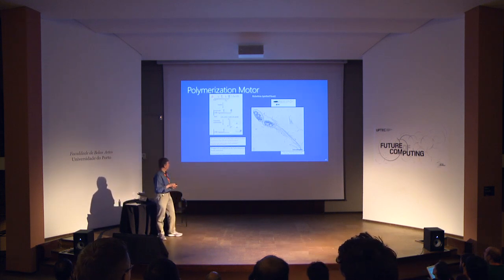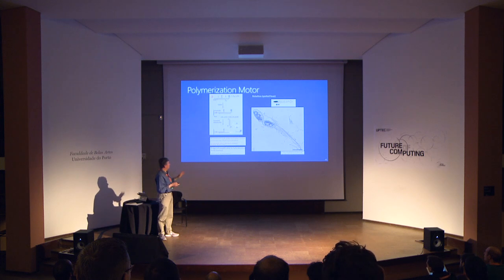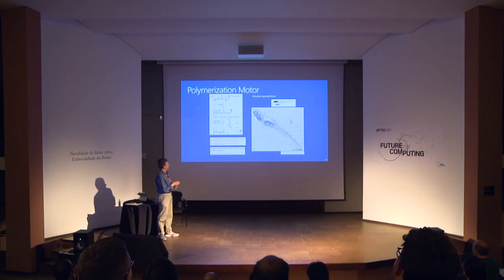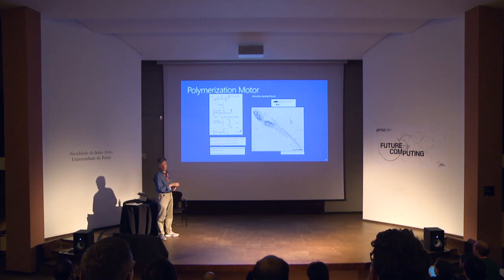You can also build motors out of DNA. Now, this is not DNA. This is the way it's done with proteins by a specific bacteria called Rickettsia, which gives you spotted fever. This bacteria invades cells. So this is a cell here. You know, eukaryotic cells are very much, much bigger than bacteria. So this invades the cell.